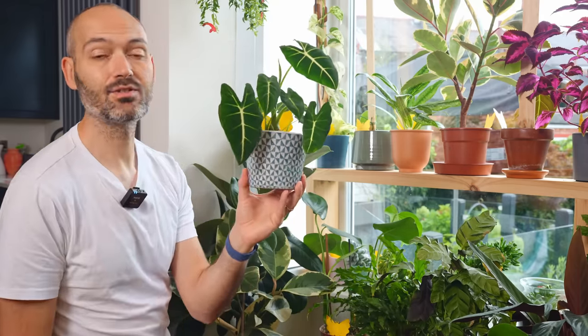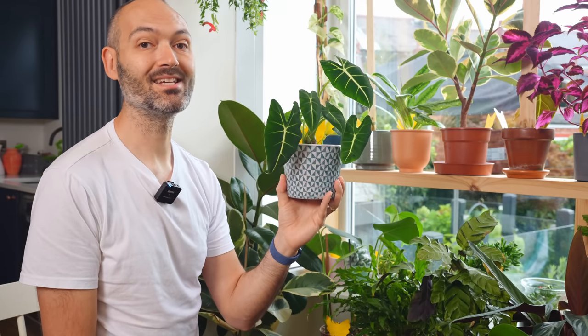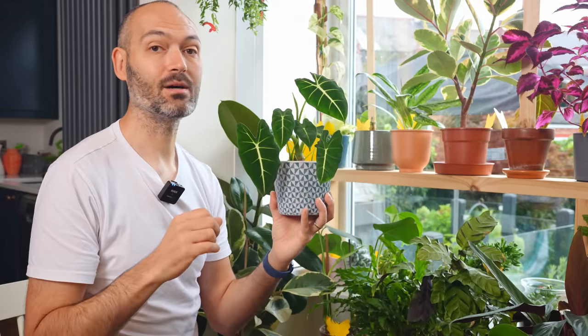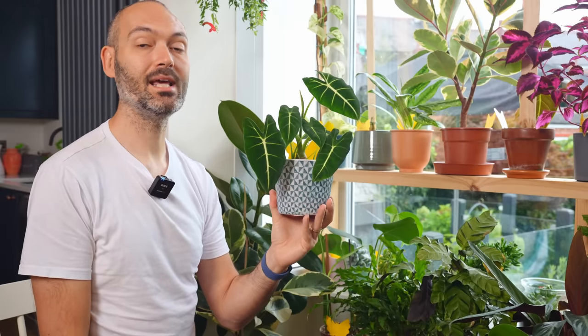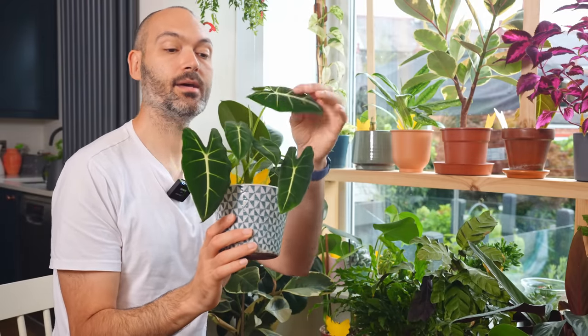This was on death's door winter last year, going into spring this year, 2023. It was down to one leaf that was yellow, almost dropping off. And I thought it was a goner, but it bounced back, started developing new leaves this year, quite late into spring actually, must have been about maybe May, June. And then it put on a flush of growth, so it seems very happy.